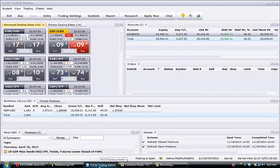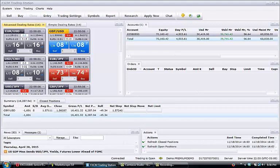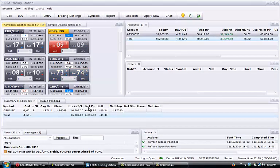Alright guys, I just wanted to make a quick video to show you how the FXCM platform works. As you can see, I already have some trades running. This is just a trade that I've been building since the beginning of the week. So I just sold it here and added more here. That's why you see trades already in here.